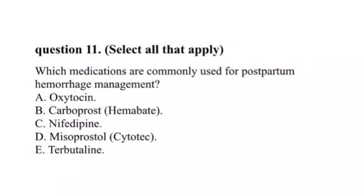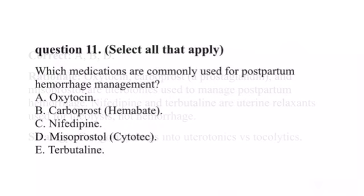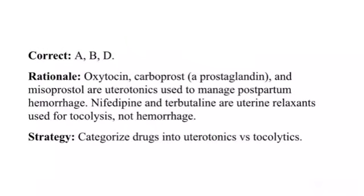Question 11. Select all that apply. Which medications are commonly used for postpartum hemorrhage management? A. Oxytocin. B. Carboprost, Hemabate. C. Nifedipine. D. Misoprostol, Cytotec. E. Terbutaline. Correct. A, B, D.